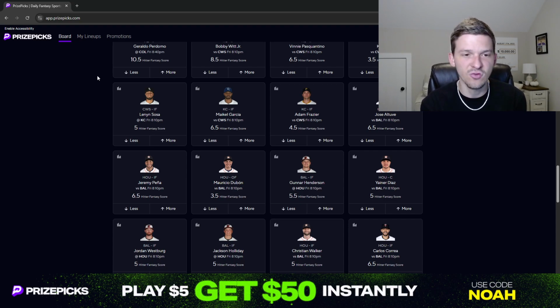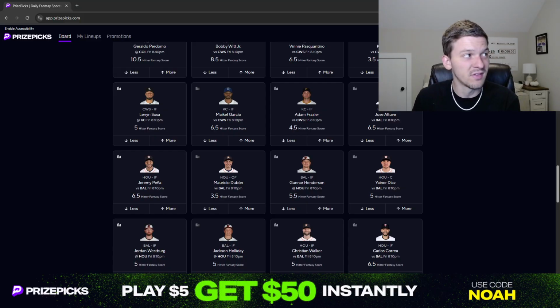And I think the Astros are in a pretty good spot here to score some runs. They're going to be facing Brandon Young. Brandon Young pitching for the Orioles today. Brandon Young has not been very good this season. You look at his ERA, he's got a 6.7 ERA. Now his expected ERA is only 4.8, so he's due for some positive regression.